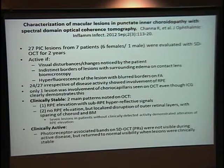For the ones they deemed clinically stable using this criteria, they found two main patterns on OCT. One was RPE elevation with sub-RPE hyperreflective signals, and I'll show you some pictures of this. The other had no RPE elevation, but had disruption of the outer retinal layers.